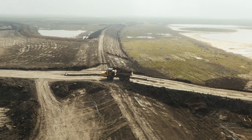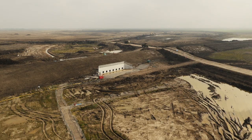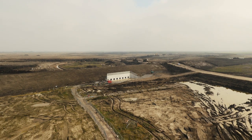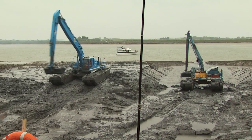On this job, we've got 2 seawalls which total in linear length about 2 miles, and they started at the bottom footprint was 35 metres wide, and the finished footprint at 4.8 metres high is 4 metres wide. So you can imagine the volume of material that went in to build 2 metres of seawall at that length of distance. And once it's filled inside, break the seawall, and the tidal waters will come in.